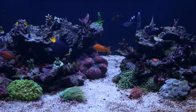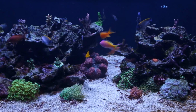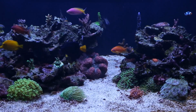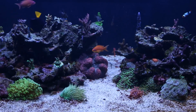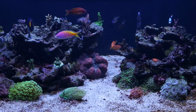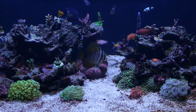How long has the system been running? So the reboot on this tank, I started from scratch last May. I took out the dry rock because I had the dinos, and it was a mess. All my corals were dying or were not looking good. So I rebooted it back in May, and I think I started adding fish and corals at the end of last May.